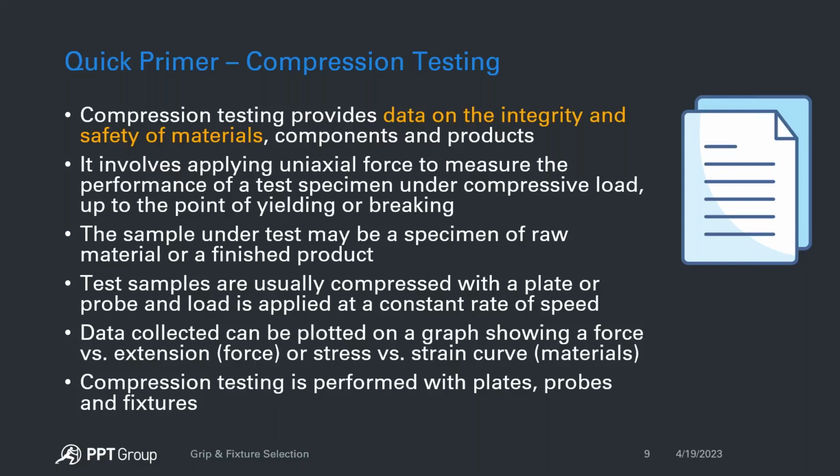Essentially, compression testing provides data on the integrity and safety of materials, components, and products, whether it's raw material or finished products. It involves applying uniaxial or compressive force to measure the performance of a test specimen under a compressive force or load up to the point of yielding or failing or breaking. The sample under test, as we mentioned previously, may either be a specimen of raw material or an actual finished product. Test samples are usually compressed with a compression plate or a probe, and force or load is applied at a constant rate of speed.